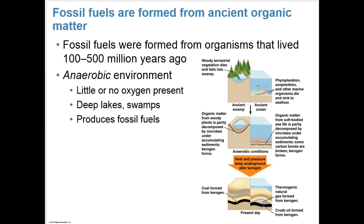Speaking of fossil fuels, where do they come from? Well, fossil fuels are formed from ancient organic matter. Fossil fuels were formed from organisms that lived 100 to 500 million years ago. In order to form, they must be broken down in an anaerobic environment. An anaerobic environment is one with little or no oxygen. Such environments include the bottoms of lakes and swamps and shallow seas.